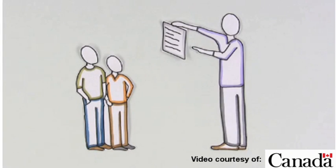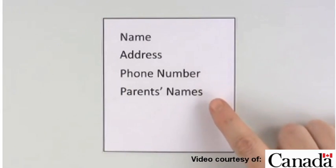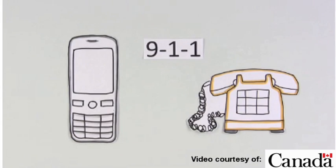And talk to your kids about your family emergency plan. Teach them basic personal information so they can identify themselves if they become separated from you, and who to call, like 911 or your local emergency number, to get help.